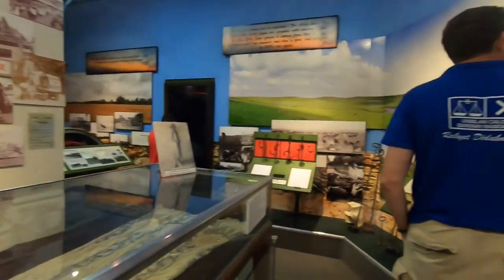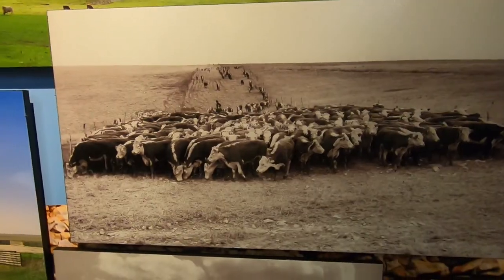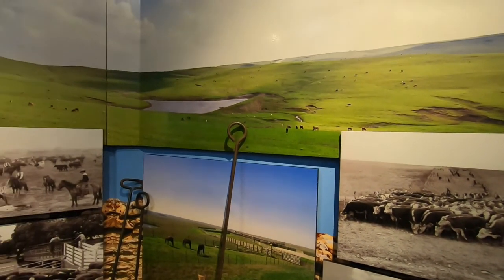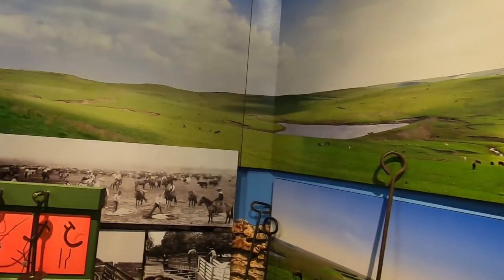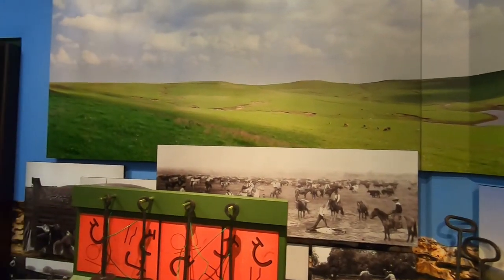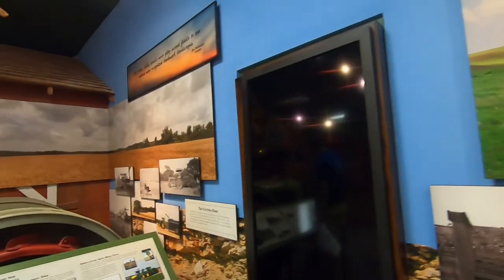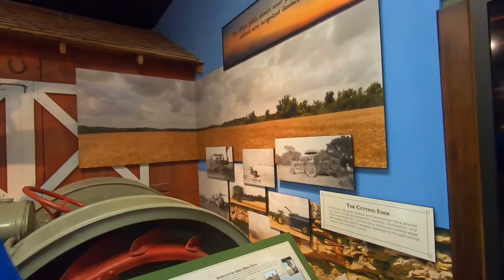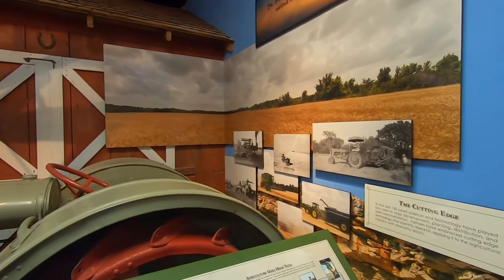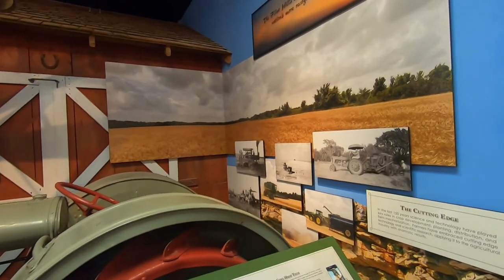Big cows. There's the Flint Hills in the background. Endless. Ooh, a tractor. The Flint Hills should never play second fiddle to our nation's more recognized landmark landscapes. That's right.